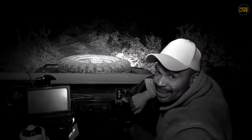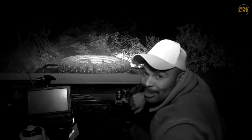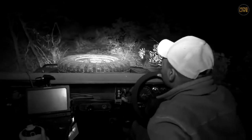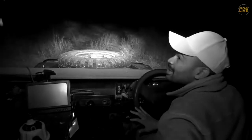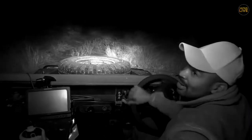Tingana is right here with me, but he's just ahead of me behind the bushes. What I'm going to do now is drive and see if we can have a sighting. We are going to see him just now. It won't take long until I find him, because he's right somewhere here, somewhere in front.